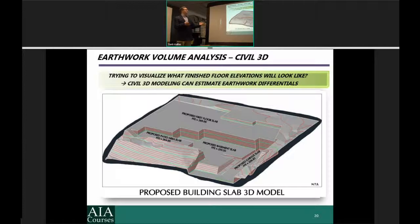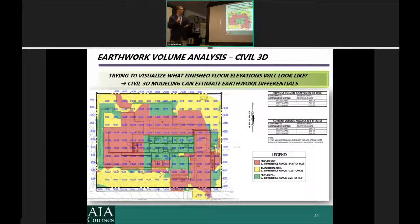From these two surfaces, using Civil 3D, we will then do a cut fill analysis, an earthwork analysis, and we'll identify which areas are cut, which areas are fill, which areas are blended pretty well. It's very iterative, as you can imagine. And from this, we will work with the architect and the client to see if we can reduce fill, reduce cut, and really try to keep everything as blended as possible.